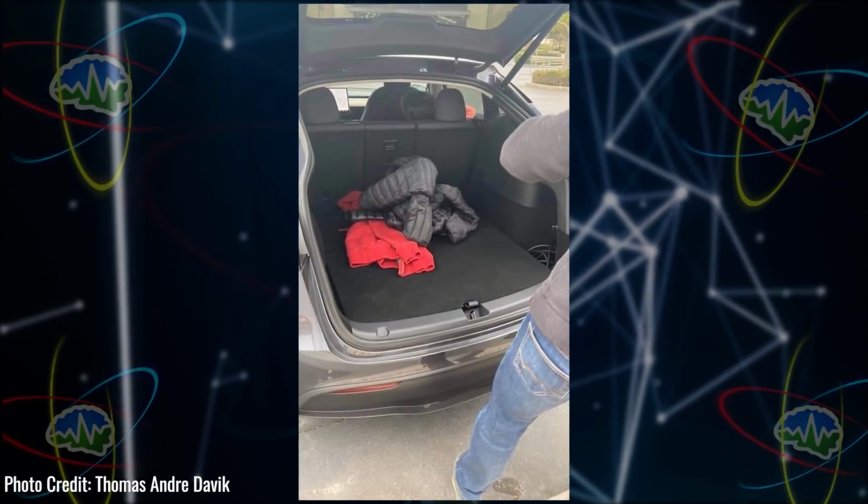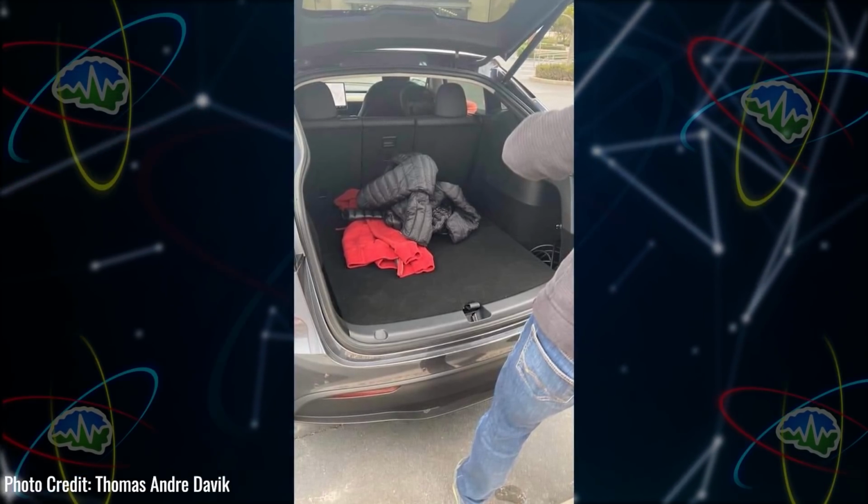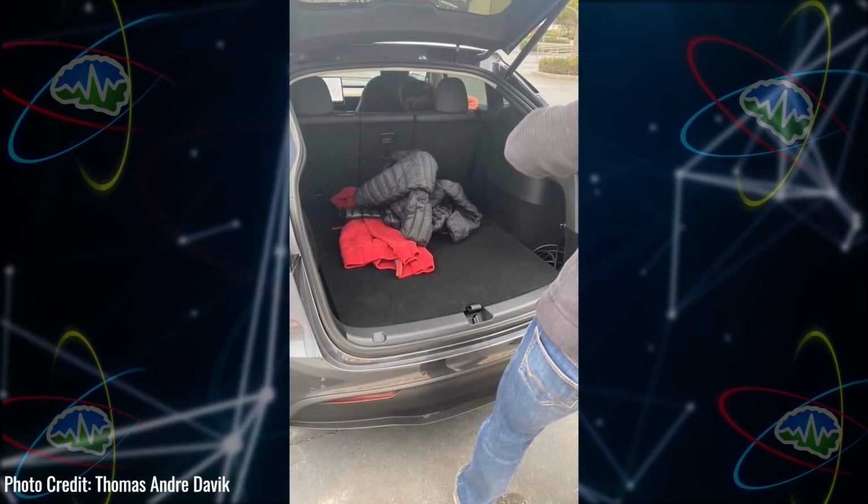The photo credit goes to Thomas Andre Davik. So you notice that there is a lot of room here. Also notice, if you look at the back, does that middle section of seats fold down? So it's not a 60-40 split. It's a 40-20-40 split? I don't know. I think it kind of does make sense to fold that down if you want skis in the back. So that the middle seat could go down. You could put something long in between, keep people apart. That way you're getting the maximum comfortability. I'm no comfortability expert.